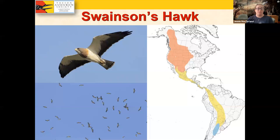Hawks migrate during the day, which is quite different from most of the other birds, but they are day migrants. They get in these large groups where they'll ride a thermal together, which keeps them in a tight little group known as a kettle, and then they'll use that thermal to rise really high up into the sky and then cruise to the next thermal. So it's very cool to see a kettle.